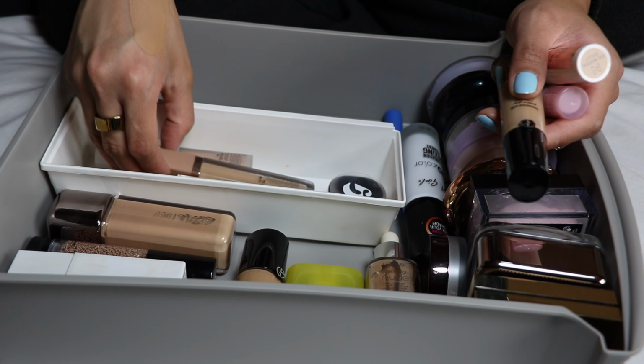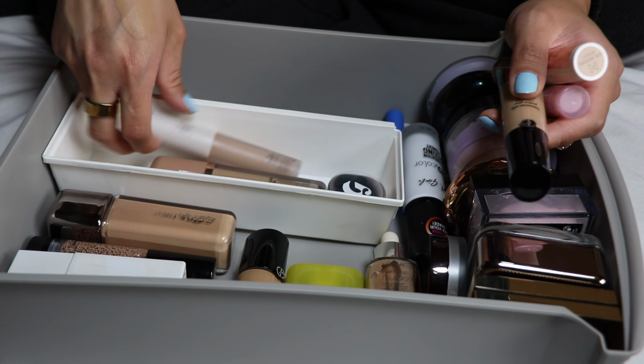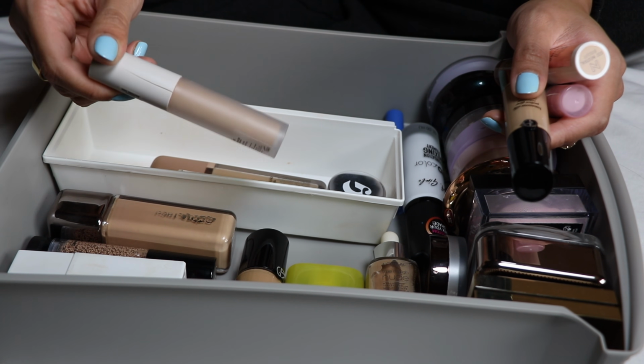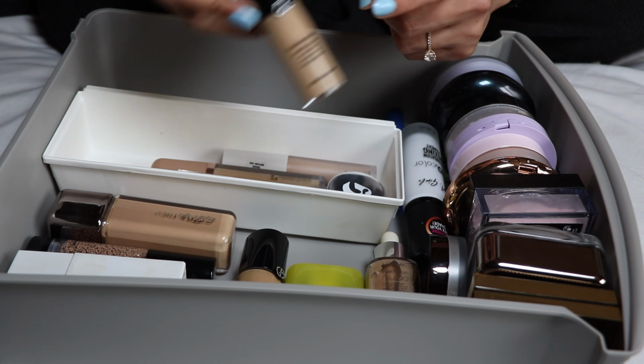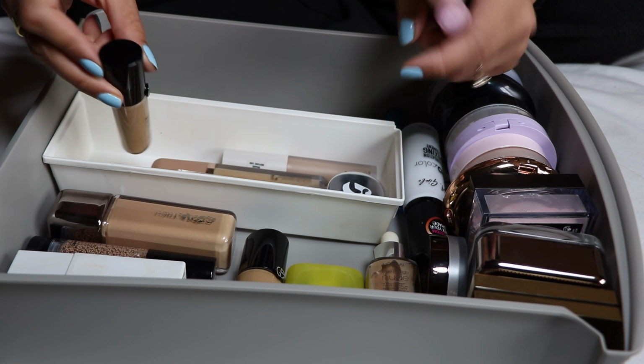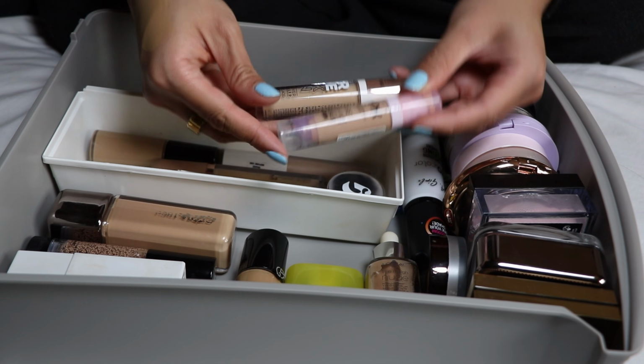Natasha Denona High Glam in the shade Y7, also an incredibly pretty concealer. And then the Rare Beauty concealer is also actually really good. I have this in the shade 10. I'm gonna keep all those. Giorgio Armani Luminous Silk, unreal. Like an amazing concealer. I think these two I'm gonna part ways with.